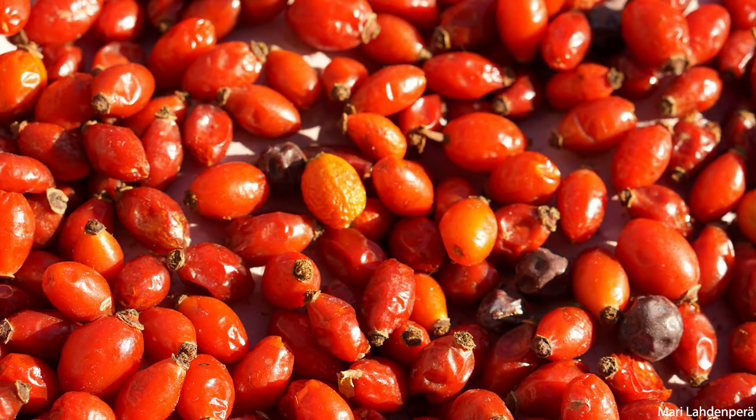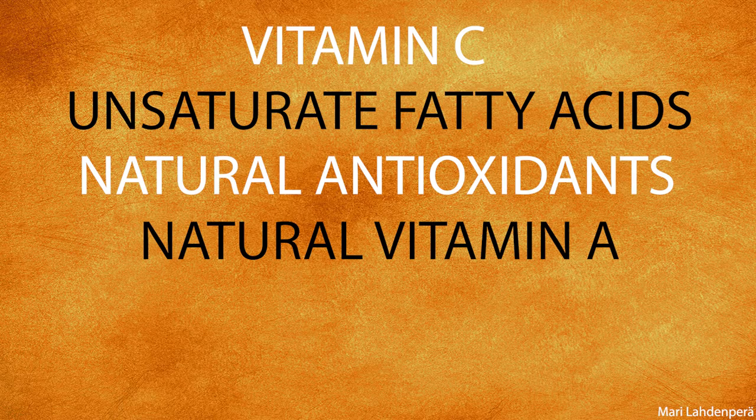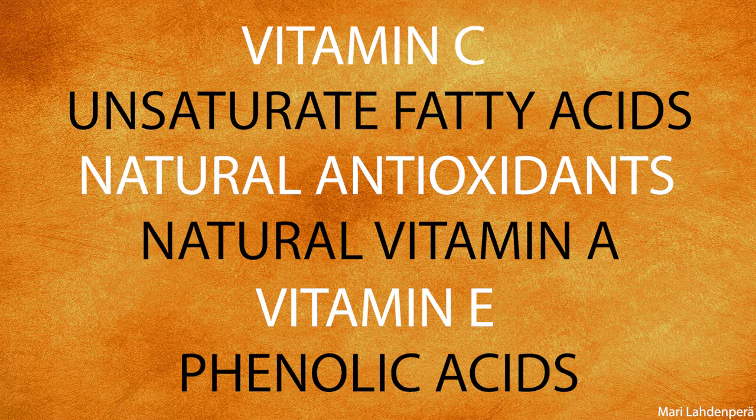Rosehips are scientifically proven to contain a huge amount of vitamin C, unsaturated fatty acids, natural antioxidants, and natural vitamin A. It also contains some vitamin E and phenolic acids. The chemical composition of Rosa canina fruit differs, depending on the growing region and climate. Depending on the ingredient used from the Rosa canina herb, the benefits and uses of topical application vary.